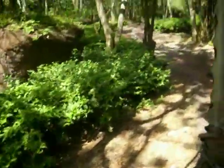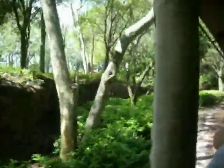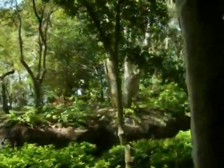Now you notice a lot of the animals out here blend in really well with their surroundings. It's a defense mechanism. That way they don't have to outrun predators all the time. They just sort of disappear and melt away into the background.